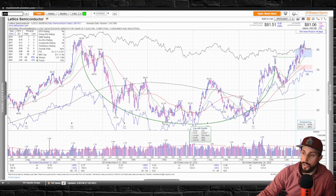And part of the chart analysis too is this is just how stocks tend to act, based on human nature. So look, don't buy extended. Be disciplined in your trading. This one is extended.